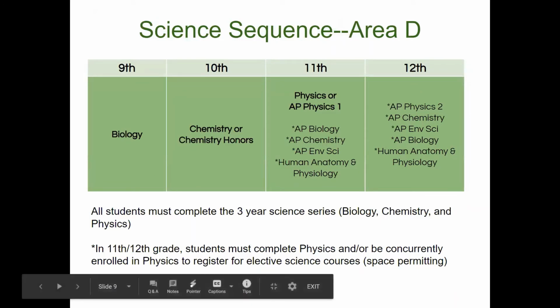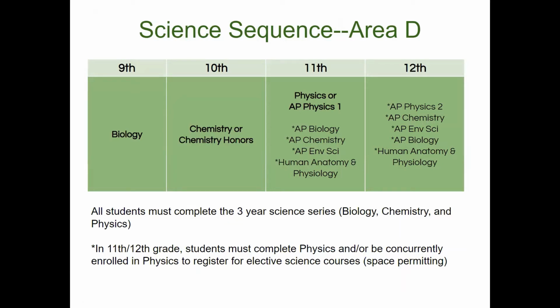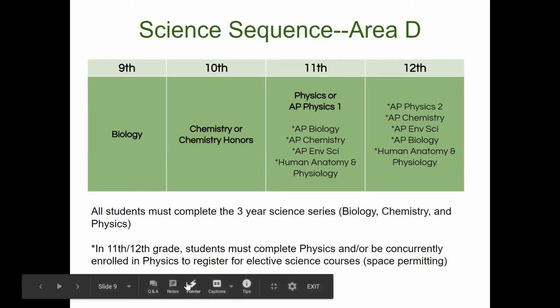For science, remember, all students must complete the 3-year science series: biology, chemistry, and physics. If you have not completed that, then you will have to do that in your senior year. Otherwise, if you've successfully completed physics, you can go on and, if you would like, take AP Physics. If you took physics or AP Physics 1, you could take any of the sciences to the right, okay? Physics 2, chemistry, environmental science, biology, human anatomy, and physiology, okay?